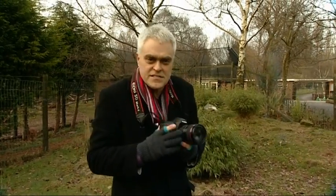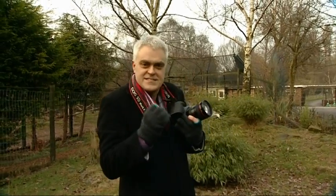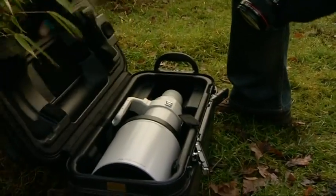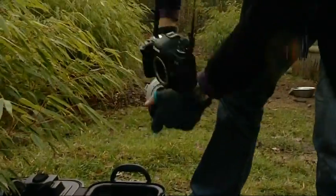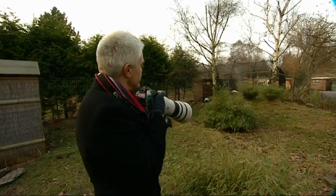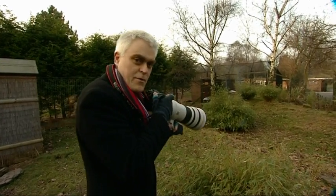And of course, that's not just useful in low light situations, because it means you can use really big telephoto lenses as well, and not get worried about the camera shake, because you can use sufficiently higher shutter speed. I've got one of Canon's enormous lenses here. This 600mm f4 with image stabilization is great for getting close shots of these white-naped cranes.